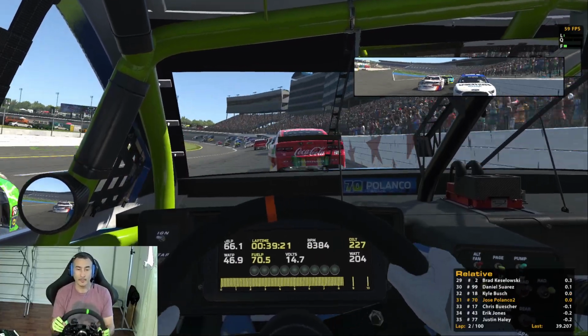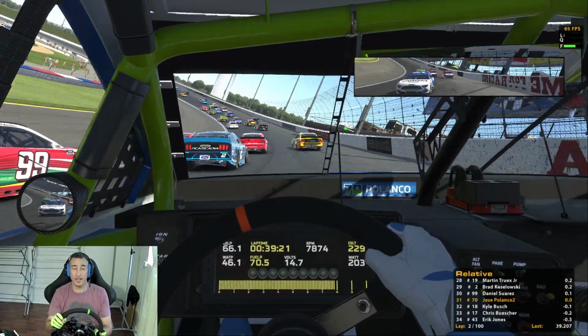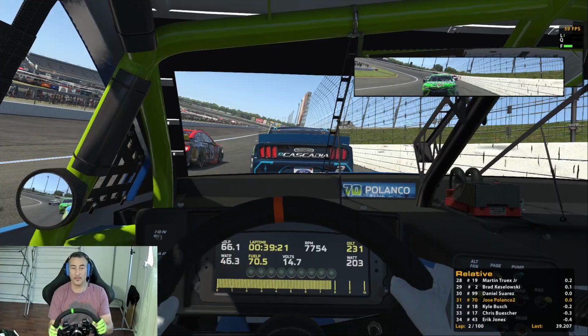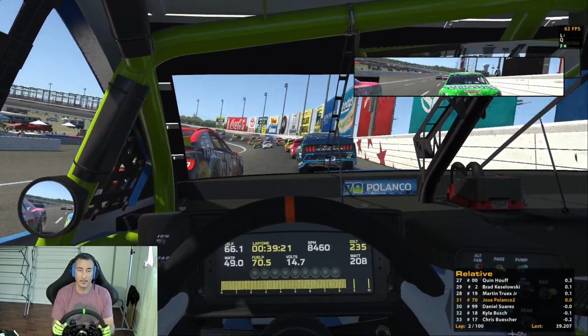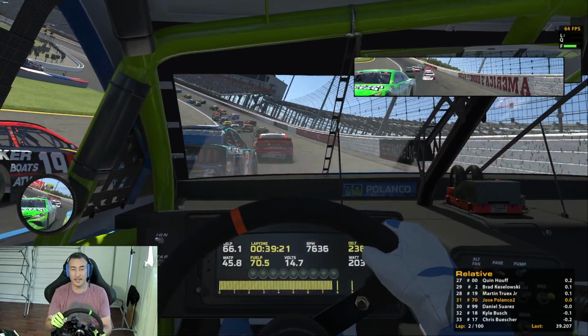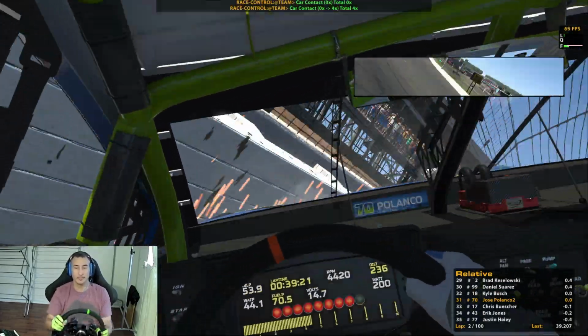And it takes a while for them to spread out. And then even when they do spread out, you still see clumps of cars that stay bunched up, and it makes it really hard to pass. Also, the bottom of the track is not a good spot to try to pass here because you can't get up. You're down low. They're down low.